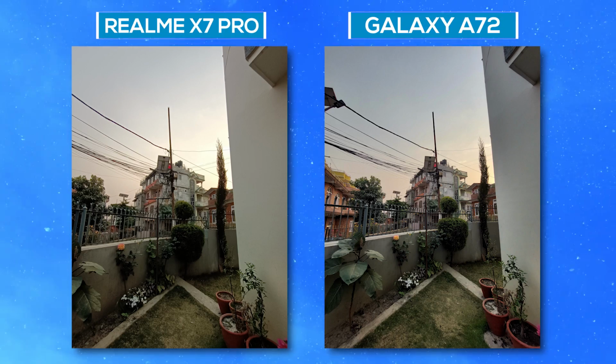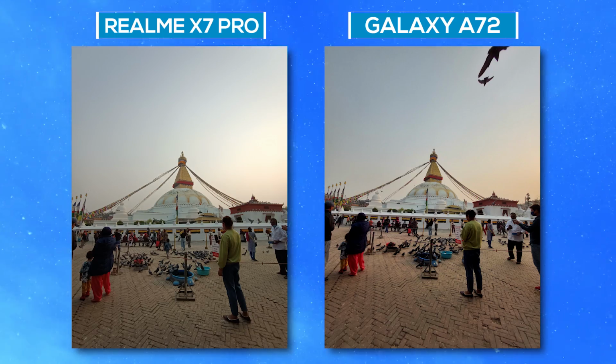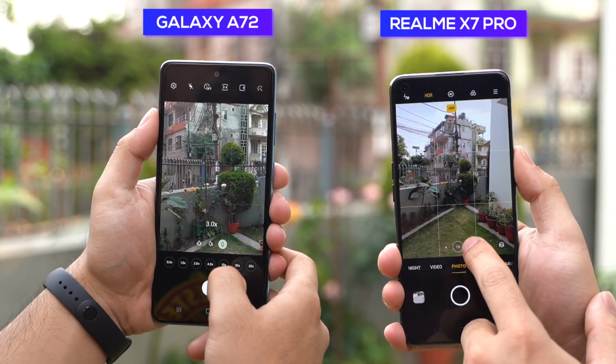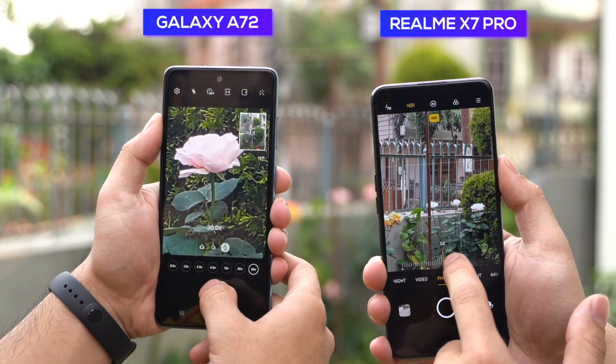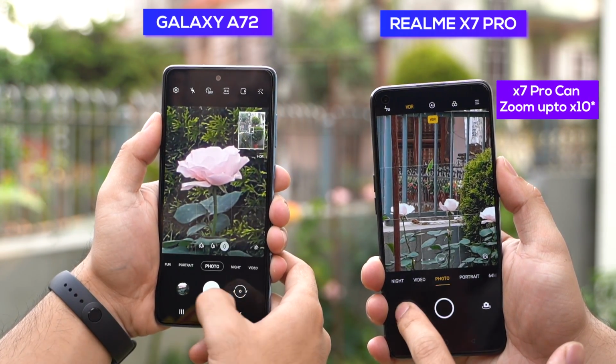The wide-angle images share a similar fate as the primary ones, with the A72 having a slightly better dynamic range. Plus, it has a relatively wider field of view too, except that there is hardly anything to distinguish among them. The Galaxy A72 also has an edge when taking zoomed images, as it features a dedicated 8-megapixel telephoto lens, which the Realme X7 Pro misses out on. So naturally, the A72 has better zooming capabilities than the X7 Pro. It can shoot up to 3 times optical and 30 times digitally zoomed photos, while the X7 Pro maxes out at digital zoom up to 5 times.